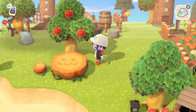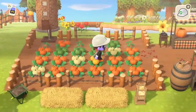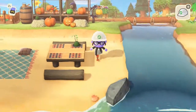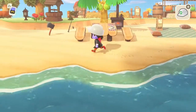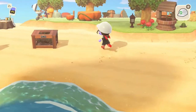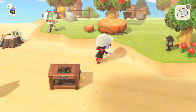I'll need to get the recipe to make the chair because you can only buy it once and it's not a cataloged item, so it's not like once you bought it, you have the recipe. You actually still have to get the recipe. And I think this little area for the tourists is really nice. Let me pick up my tools. And I think that's going to be all for this video.